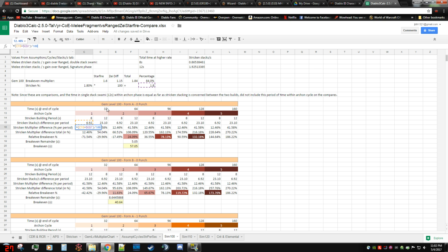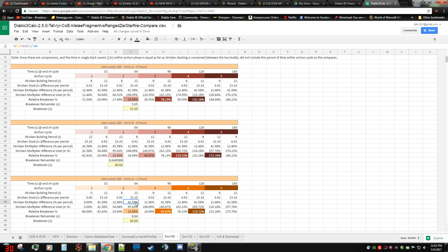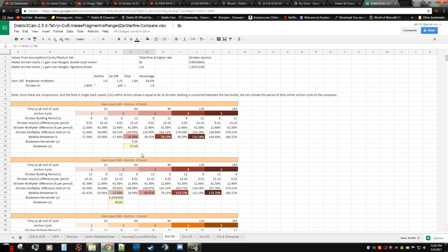We can get a percentage in damage difference by multiplying this value, the stricken stacks per second difference per period, by our percentage damage of stricken, which is pretty cool. So we multiply that by 1.8 and we get our two values here, and these two values, since we're at the same gym level, will be the same for every chart that we look at on this page for this simulator level, which is pretty cool, but just keep that in mind.